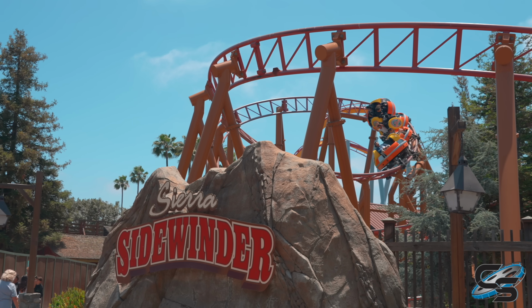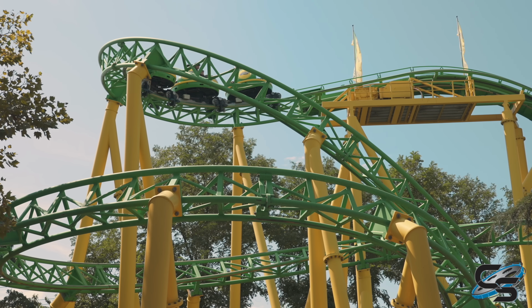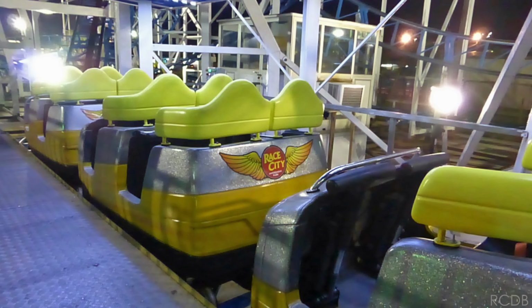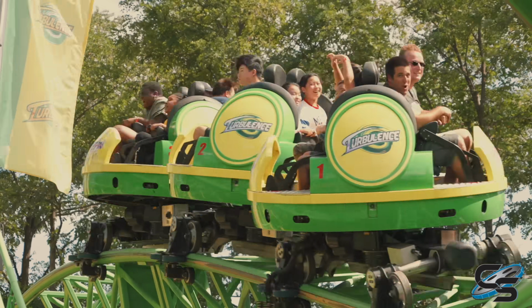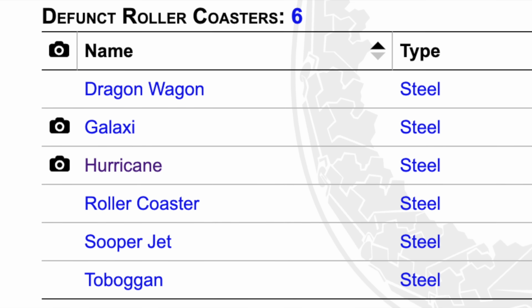Yeah, I've done Sierra Sidewinder a ton of times at Knott's. I thought this was a lot better. It replaced 2 other roller coasters that used to sit on this plot of land. One of them, fun fact, is still operating to this day. It's in Panama City Beach. It's called Hurricane. Interestingly enough, Adventureland actually has more defunct roller coasters than operating ones. At the moment, they have 3 roller coasters, and they have 6 that used to operate here.